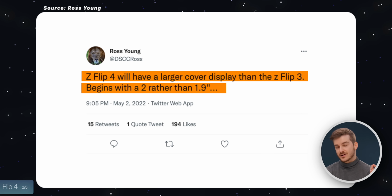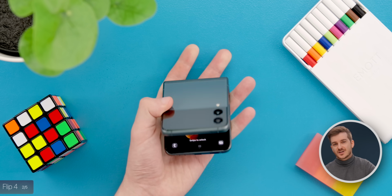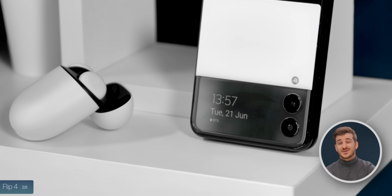So I think that the biggest change is going to be the cover screen, which according to Russ Young is getting slightly bigger from 1.9 inches to 2 inches. This doesn't really seem like a big change, but keep in mind that display was very tiny, so any small increase to that will actually make a pretty big difference.